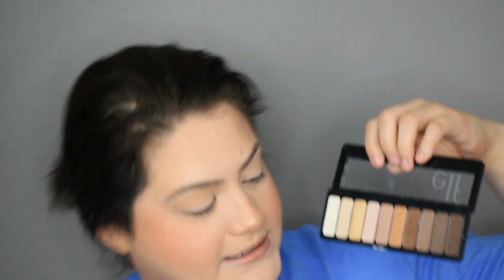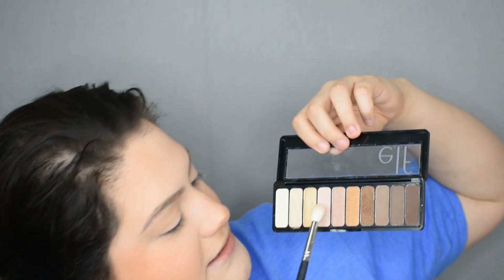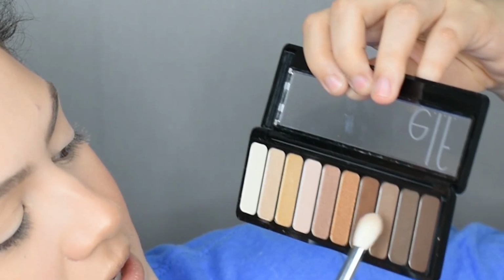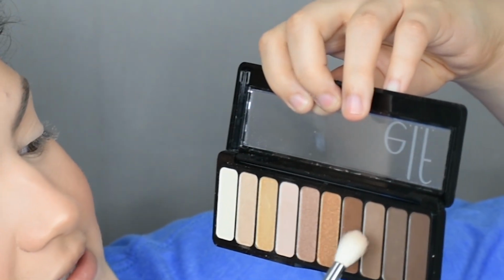And this is a Morphe M573. The thing I'm confused and conflicted about with this palette is that it goes from super light to super dark. So I'm gonna mix a little bit of this light pink shade with the light brown shade. I tap once and I barely get anything. We got that? Okay. I'm not complaining, because this is super affordable. This is like a $10 palette.